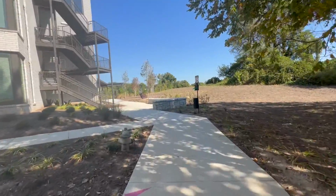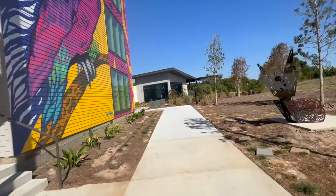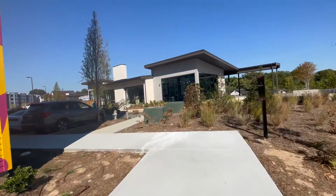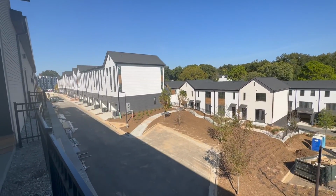So yeah, I'm not very far down from D.H. Stanton Park, and then you'll see this entrance over to this big giant apartment complex. It has a really nice pool. I'm sure it has a gym. I don't know exactly what all of their amenities are, but it not only has apartments, it also has townhomes that you can rent as well.